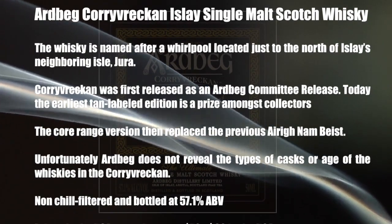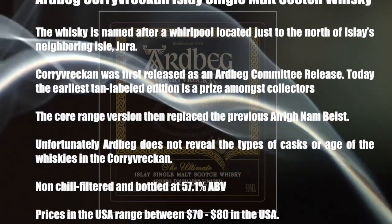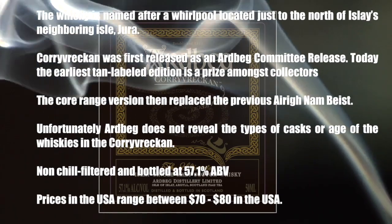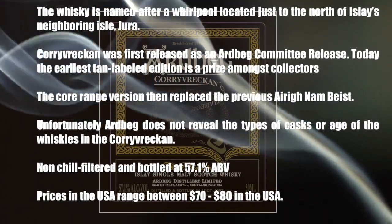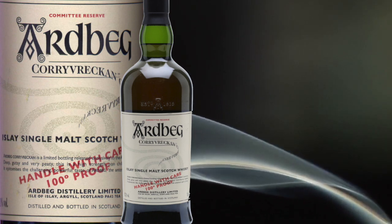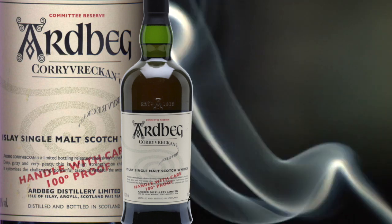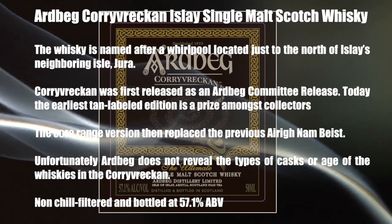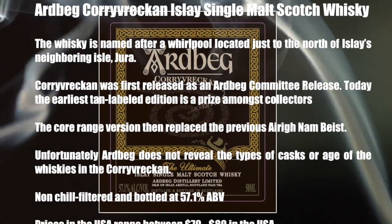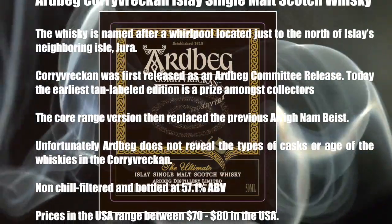Ardbeg Corryvreckan Islay Single Malt Scotch Whisky. The whiskey is named after a whirlpool located just to the north of Islay's neighboring isle, Jura. Corryvreckan was first released as an Ardbeg committee release, and today the earliest tan-labeled editions are a prize among collectors. The core range version then replaced the previous Best. Unfortunately, Ardbeg does not reveal the types of cask or age of the whiskeys in the Corryvreckan.